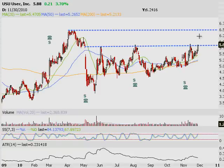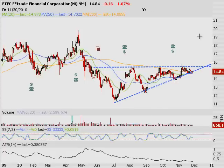And last, which is a carryover from last week, was E-Trade. I haven't abandoned this idea yet, but I haven't bought it yet either. I'm still waiting for prices to start to agree with the analysis, and they haven't yet. So we'll continue to watch.